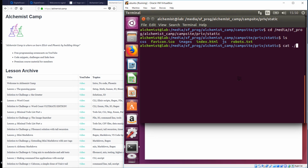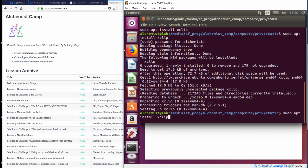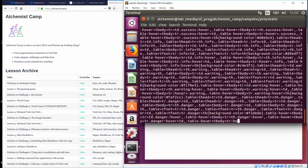I'll just copy the whole contents of that file to the clipboard. So cat index.html pipe xclip -i. Oh, okay. Sudo apt install xclip. Try that again. Okay, let me try pasting. Oh, yep. Okay, good.